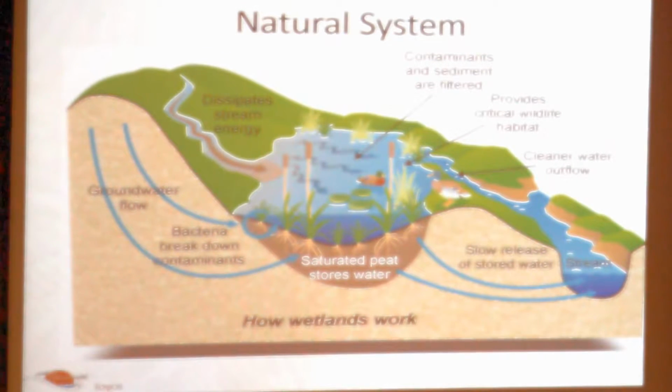There's bacteria, soil bacteria and microbes that will eat things that will make us sick. And it'll also cool the water, so that if it's hot coming in off a parking lot, it'll cool the water as it moves through that soil profile. And eventually it slowly meets the stream. Okay? In a large flow event, it will bypass the system and overflow, and you can see that to the back. It would overflow and go directly to the stream.